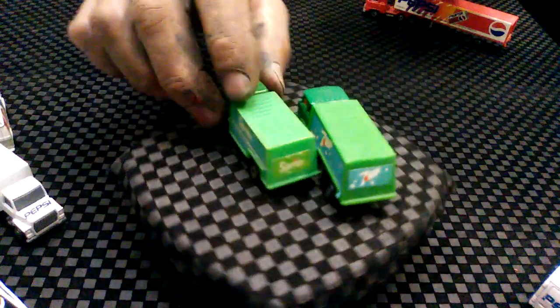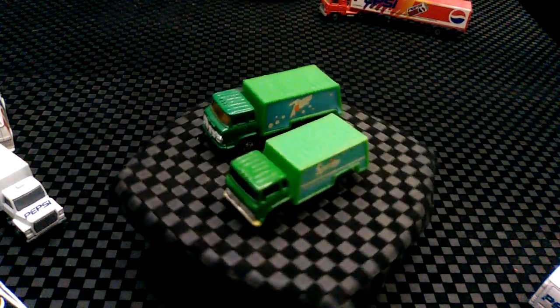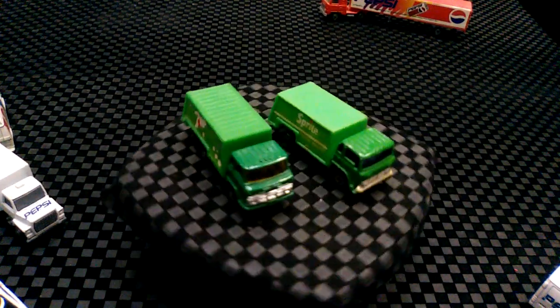And here is the same model. No, different. Ford, I don't know. One's Hong Kong. They're different. They're different. But one's 7-Up and one is Sprite. Pretty cool there. I got one more over here. Well, I got two more. One's a hauler. Let me get it.